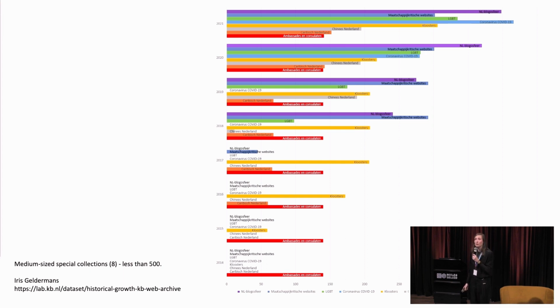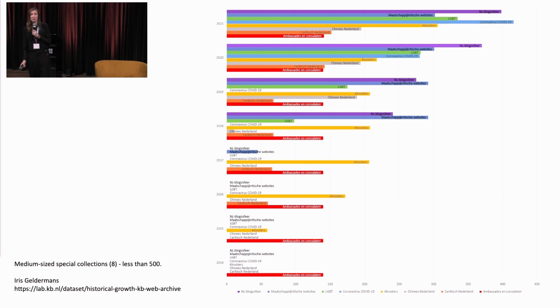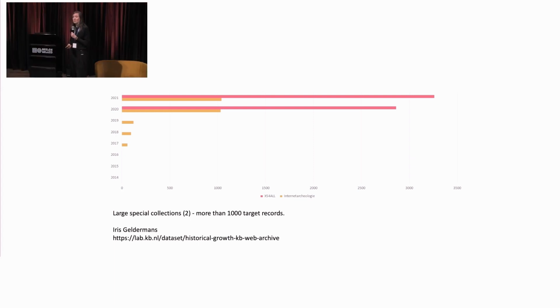These are the special collections of the National Library. There are more or less 3 categories: the smaller size, the middle size, and the larger collections. These are the middle size. There are around a maximum of 500 target records. And what we see is that this is where most of the current special collections are situated. So most of the middle-sized collections are not going over 500. There are only 2 special collections that they call large special collections that go over 1,000 target records. So I think by creating a collection of 860 seeds, we were really having one of the bigger sub-collections within the KB.